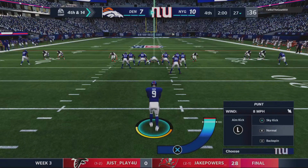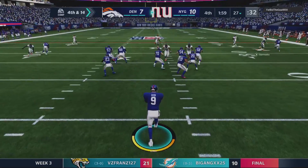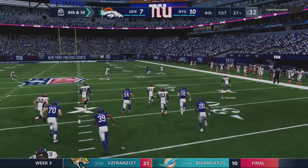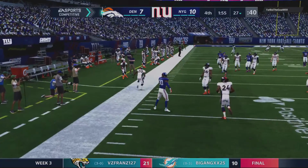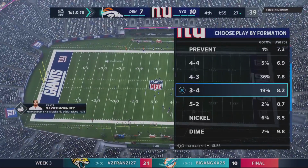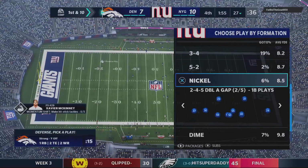So it's Giants football here as we welcome you back. And let's see what they've come up with offensively after having time to talk it over. And he gets it away, a directional kick going toward the sideline. And no return possible here as they angle this one out of bounds. Take over 1st and 10 at their own 27-yard line.